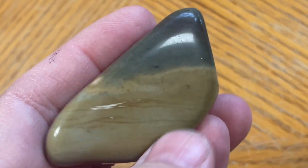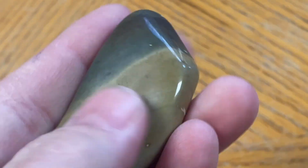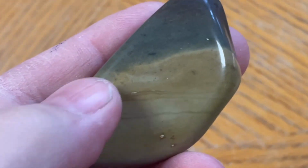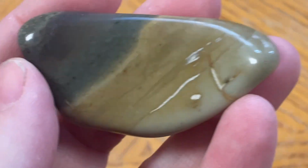Speaking of chert, this is one of my favorite pieces, not because it's so impressive or anything, but it's just so soft, and it has this really nice earth tone color to it, and it polished up. It didn't polish to a glass shine. You can see that it's sort of satiny, but boy is it smooth.